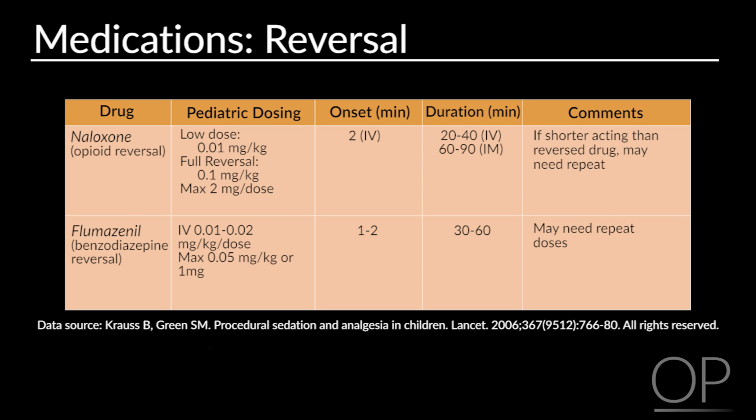Finally are the reversal drugs. It's important to remember that two of the medications that we're talking about, the opioids and the benzodiazepines, can be reversed with naloxone or flumazenil. Typically, the goal is not to do a complete reversal of the sedation, which can induce a great deal of pain, but rather just give them enough of the medication so that they begin to breathe again.